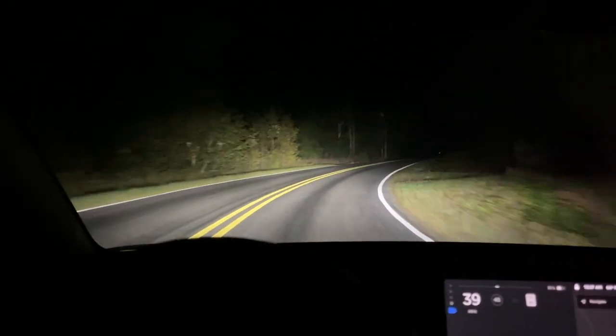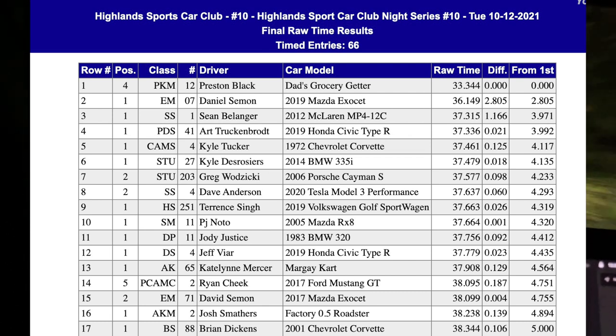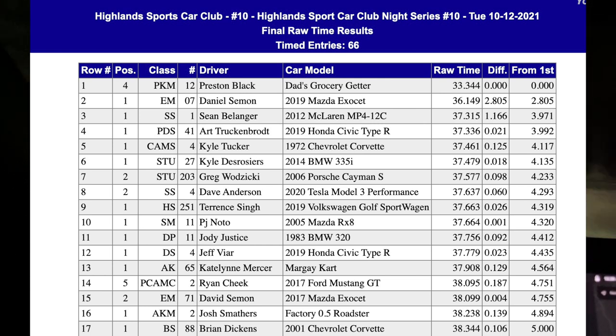What I noticed was Sean and the McLaren, I'd never seen him drive that well before. It was certainly his night. He beat me by 367 milliseconds for our class, which is Super Street. And that's fine. I'm happy to see him do well this time. Normally, we usually kick his butt. Both Richard and I are all in the same class. But it was nice to see he did well.